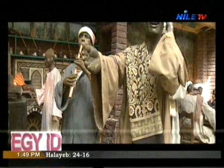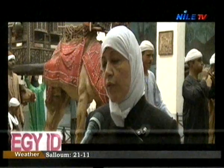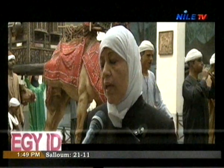The other ones play backgammon. This is the village's mayor discussing a problem with one of the villagers. There's a special section for the governorates' costumes like Sharqiyya, Munufiyya and Gharbiyya. There are also special costumes for Sinai Bedouins.